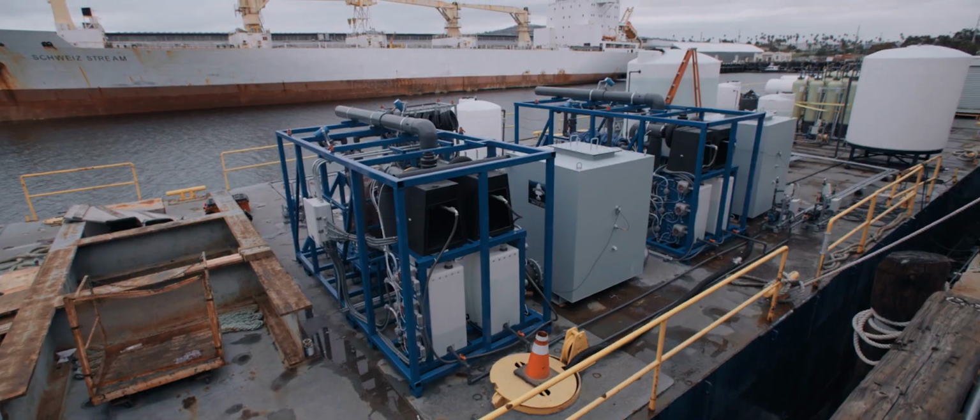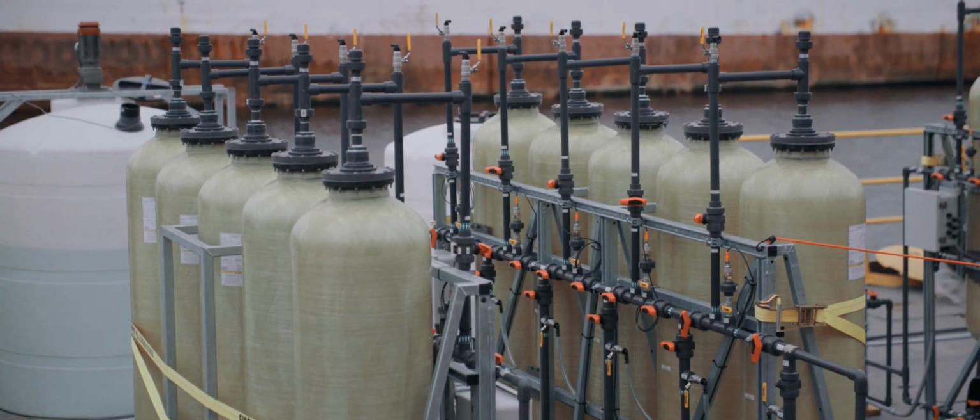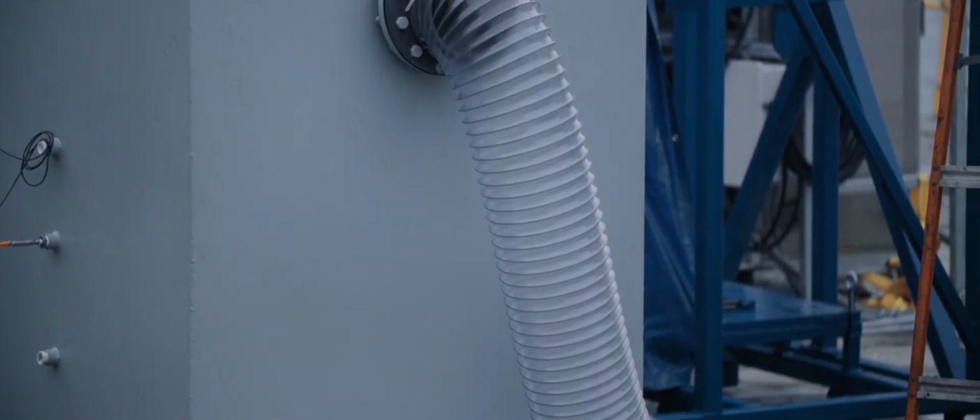To power the green economy, Aquatic leverages seawater electrolysis technologies to remove carbon dioxide from the atmosphere while producing green hydrogen. And we're able to do this at the lowest possible cost to enable the transition to carbon-negative economies globally.